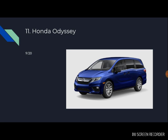Insanely practical. A lot of technology, but it's a van. No van's ever going to cross 15 in my opinion, not for a little while at least. And so that's why it gets a 9. Like, it's really good for a minivan.